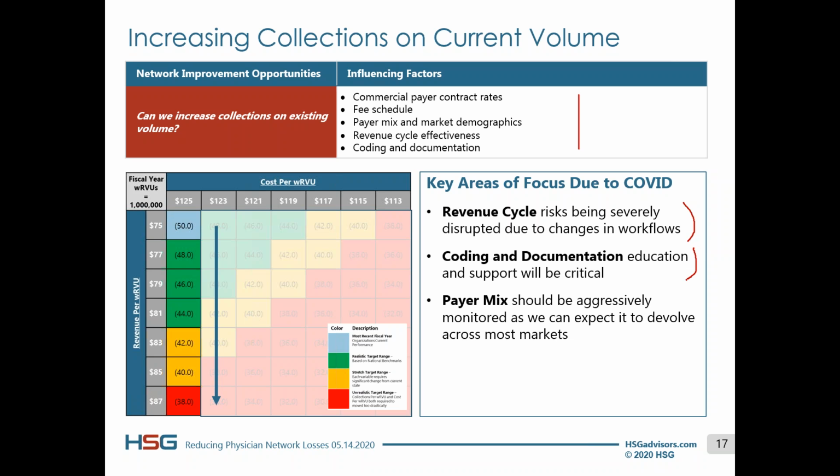Two, relatedly, as I just said, coding and documentation education and support is going to be critical going forward, especially through these next 6 to 12 months, because this last 8 week period has been so disruptive and has entailed so much change that without evolving our education and support resources, we're going to be at risk of coding and documentation going a little haywire.